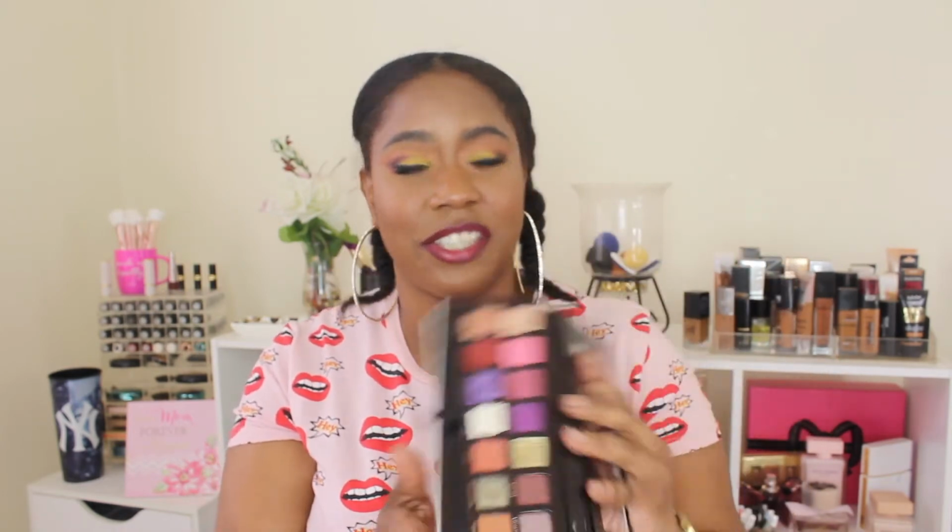The shadows are so pigmented on our skin tone, and everything about this is just right. My favorite palette of 2019. This might be my favorite palette of life. Every time I see it on sale, I think, should I get another one? Because I don't want to run out. I love this palette. This is Bae, and if you don't have it in your collection, I think you should get it.